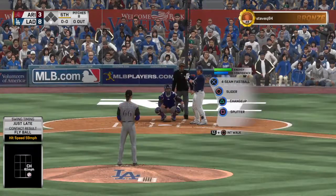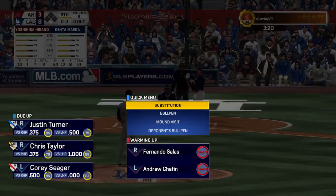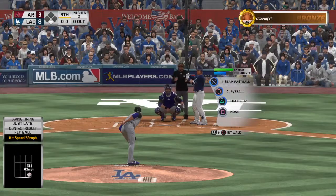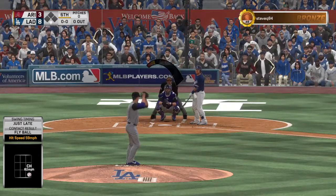Striding in once again, Justin Turner. He'll lead things off as they look to perhaps build on an already sizable lead. Fernando Salas is out from the bullpen now as he'll be making his first appearance of this young season. Fernando Salas.